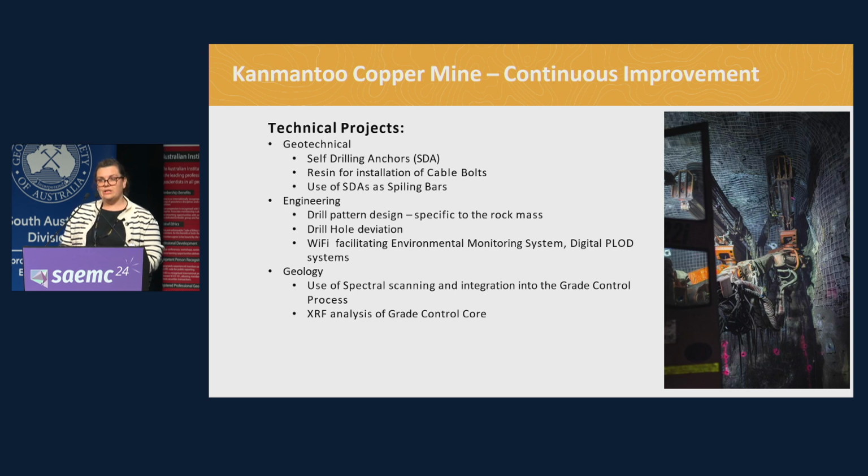Geology side, we've looked at how we set up our grade control systems, and we've really leaned into using the spectral scanning to determine our face grades and then utilising that back through the rest of our grade control system. We've also been using XRF of our grade control core and building on the system that was established during the open pit.